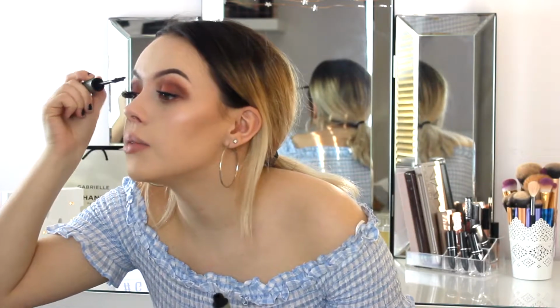So once you've done your eyelashes, you want to get a mascara and coat your natural lashes with your fake eyelashes. I'm going to use the Too Faced Better Than Sex mascara, but it's the waterproof one. So you're just going to blend them together.